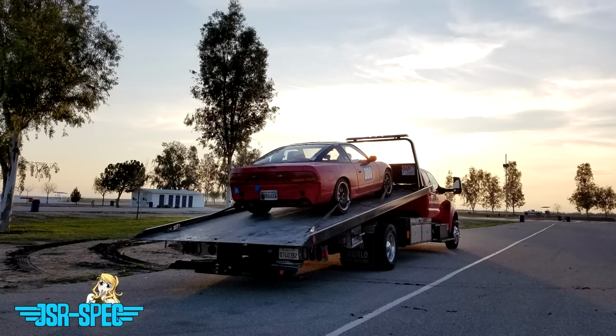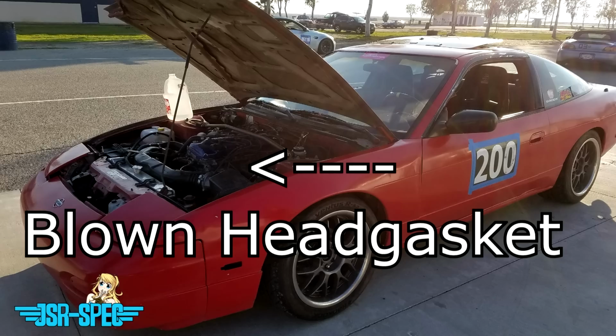Since we blew the 240, we're not about that JDM life anymore. Yeah, 240's done forever. R.I.P. Even though it's a simple fix, we're just gonna leave it to rot in the backyard forever. It's done.